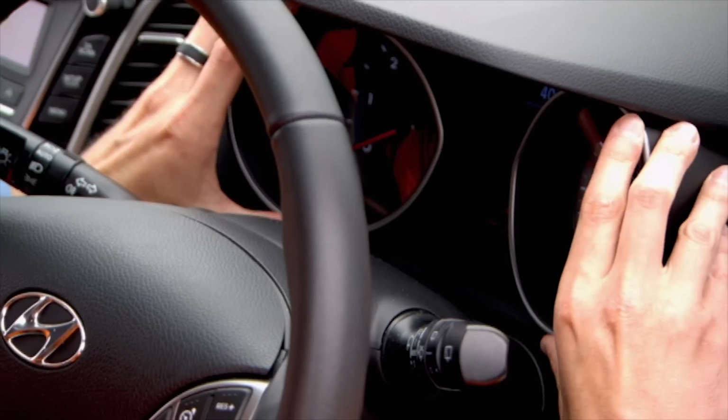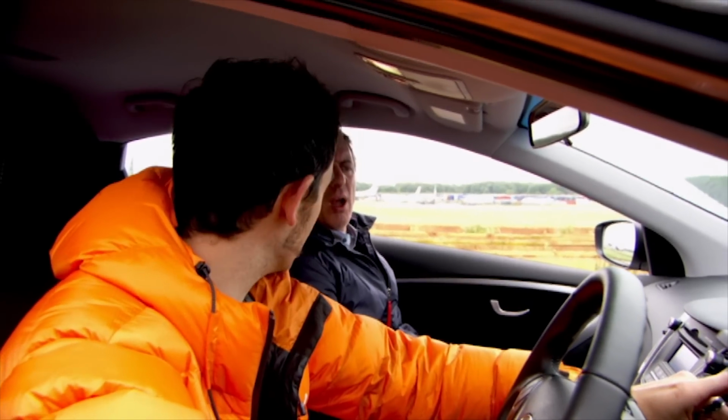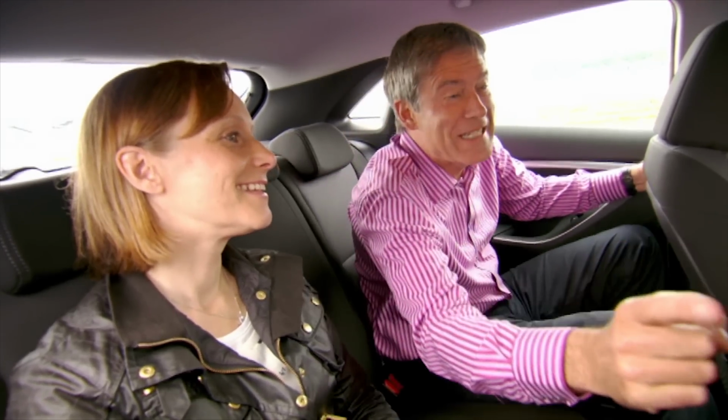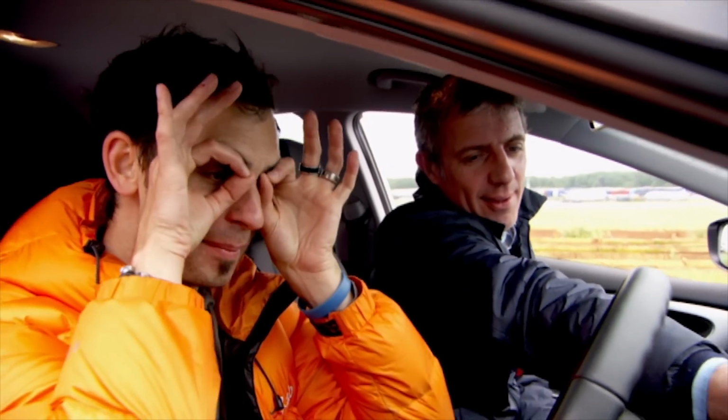These sort of tunnel-like instrument binnacles remind me of my parents' Hillman Avenger. See, I don't like those because I can't see what's going on. I can't see where 70 mile an hour is. You're like a granny. That's what my granny used to do. She used to lean across and tap the speedometer when you went over 30. Is that what you're like as a passenger? Like a pair of binoculars, that.